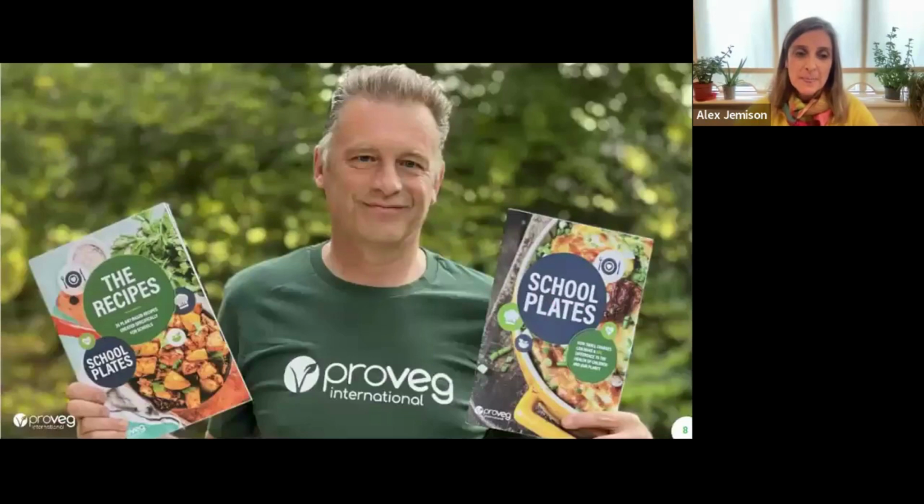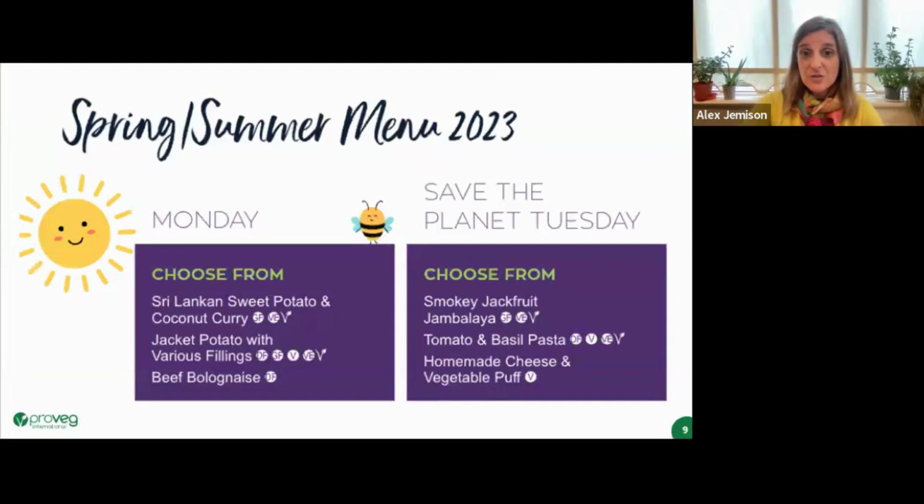And here's Chris Packham in his ProVeg t-shirt, looking fantastic and smiling as he encourages you to have a look on the proveg.com website and download our free recipes, which you're very welcome to use. We encourage you to have a look at them, and the School Plates Guide. We have 35 new recipes coming out at the beginning of next year. So that's something to look forward to.